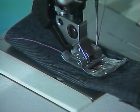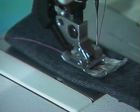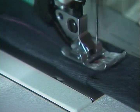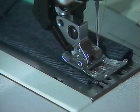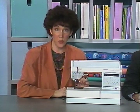Let me show you how easy it is to sew over very heavy seams. I've sewn a mock flat felled seam in this denim, folded it into thirds, and I'll now sew down the middle. See how easily dual feed climbed right over that thick seam? I use dual feed even when I sew in a zipper.